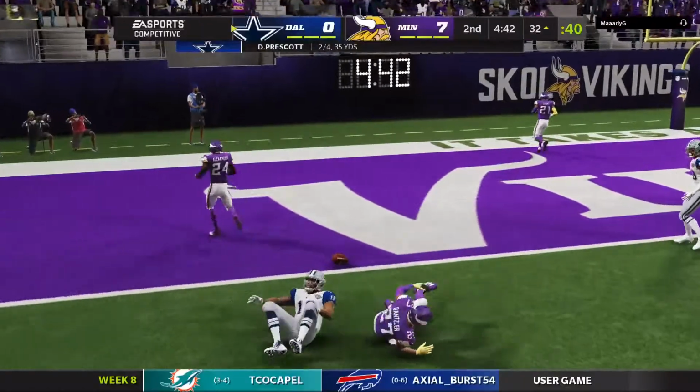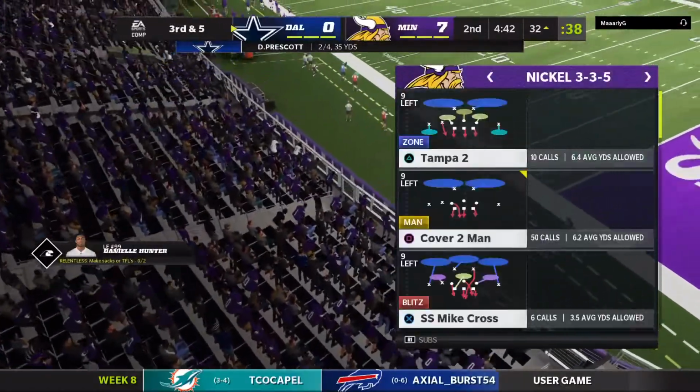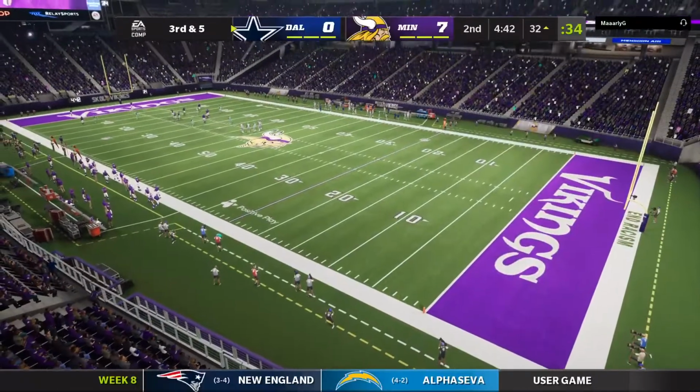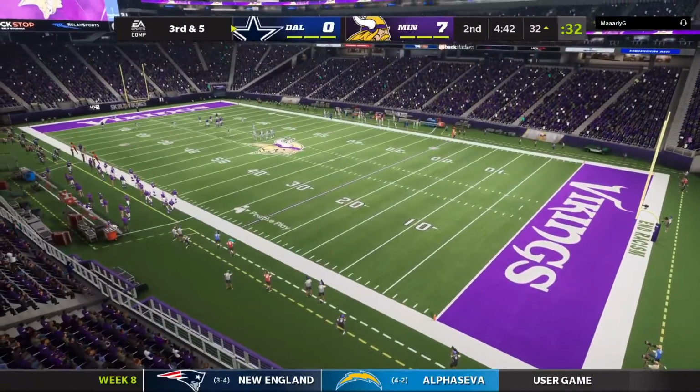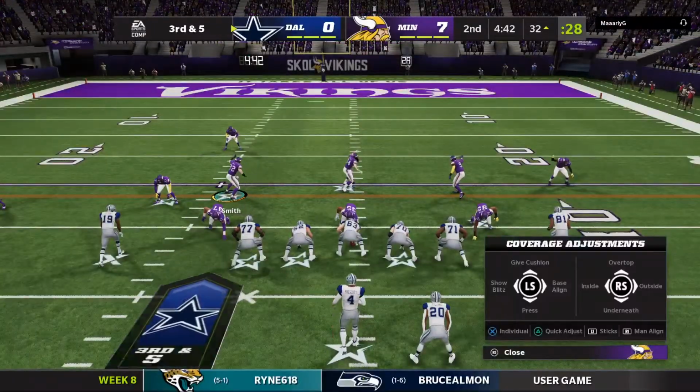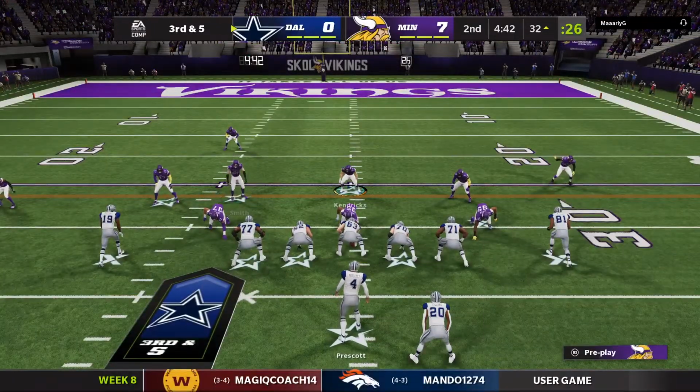It's incomplete. Took a shot, couldn't connect. Well, so much for getting separation. No chance there. Locked down tight, forcing the incompletion on that attempt. In need of a conversion on third down. They had the big play to start the drive. Not much since.